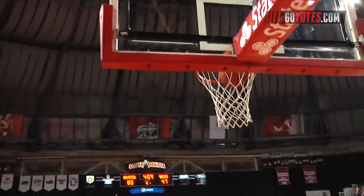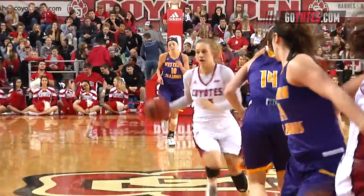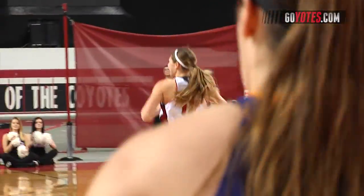Right side jumper for Bradley, no good. She followed through and laid it in. Got the offensive rebound. Put back for Bradley, good for two. And the Coyotes will move right to left. Seacamp down to the baseline. Reverse lay-in. J.C. Bradley, a bounce off the back iron. Hung on to the front iron, good for two.